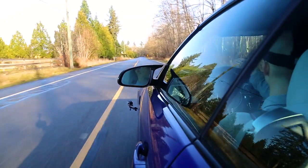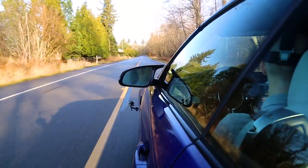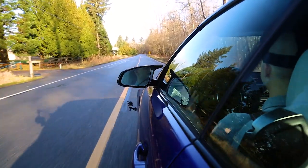It is 255s up front and 255s in the rear versus 275s if you were to get the summer tire package. I'm just waiting for a gap ahead of us so we can give her a little bit through these corners, but yeah, it's definitely worth it to be noted.